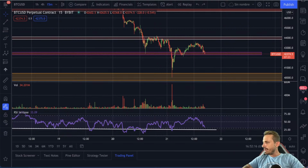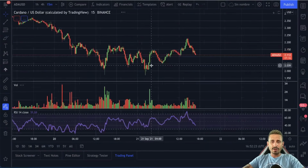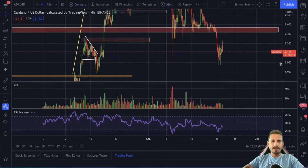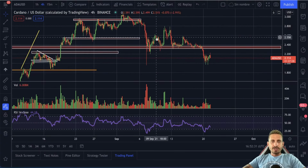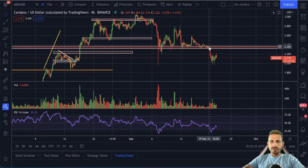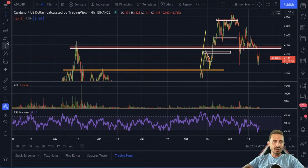What do you think of ADA? Let's take a look at ADA here, one second. I'm not sure, has ADA gone below $2? Is it currently above $2? It's $2.11. Let's go to the 4-hourly. ADA started to lose a major support level, which was the $2.30 right over here. This was the last all-time high.